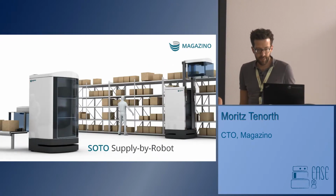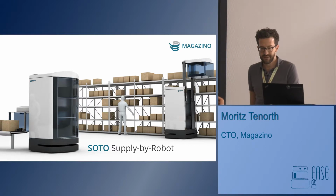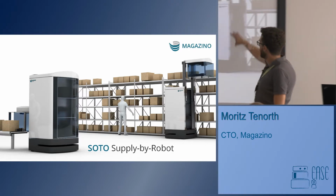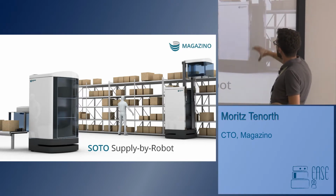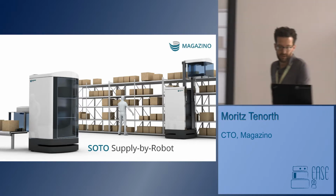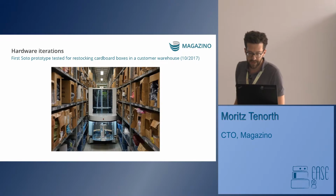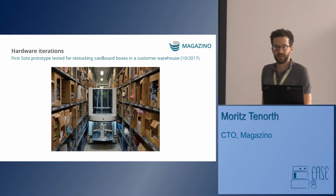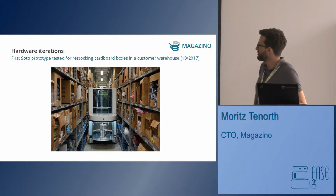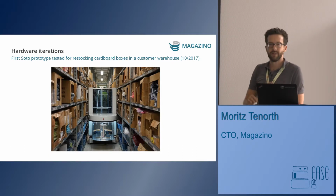Then at some fairs, people approached us and said, it's a nice thing, but can't you do it larger? So we came up with the concept of Soto. Soto also has the backpack, but instead of the tower, it looks a bit like a forklift with a gripper on the front. Also here, once we had the very first prototype, we brought it to the customer to get experience of how the world looks from the robot's point of view, and which situations we're facing there.